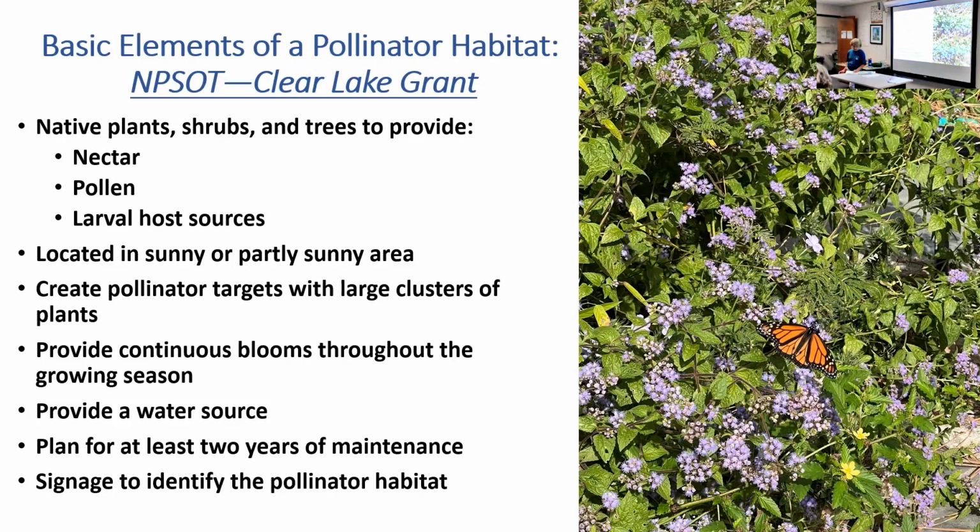Your pollinators need water to drink and they need places to live. They don't spend 24 hours collecting pollen and nectar, drinking nectar. They need other places to rest. So make sure they have resources for that. To maintain your pollinator garden, you have to have access to water for your plants.